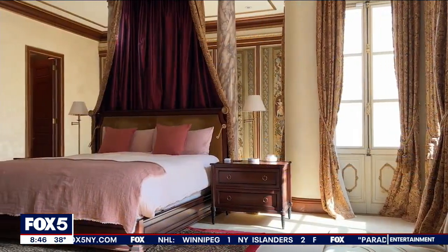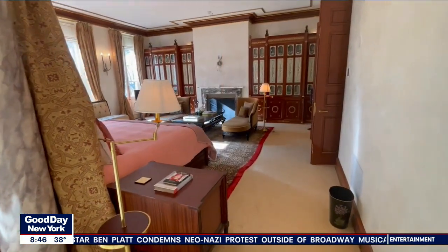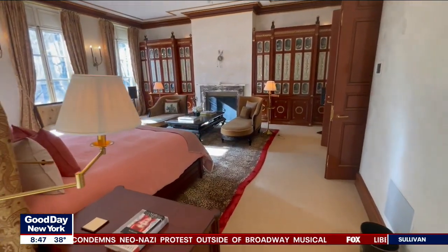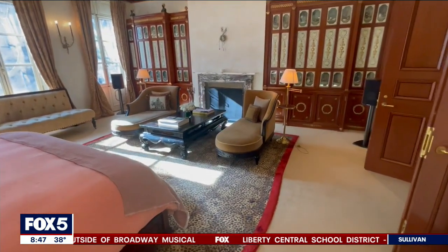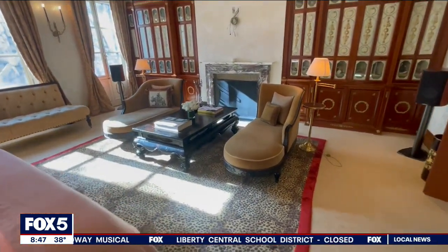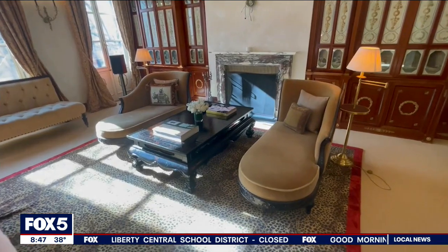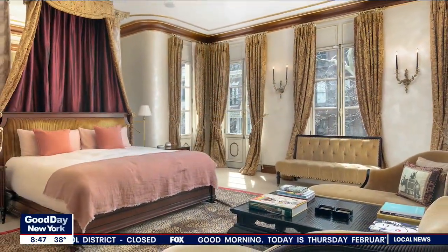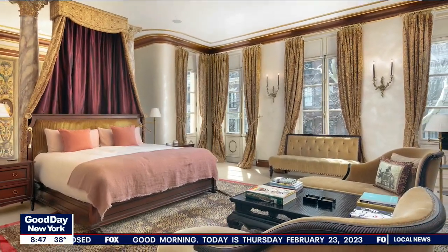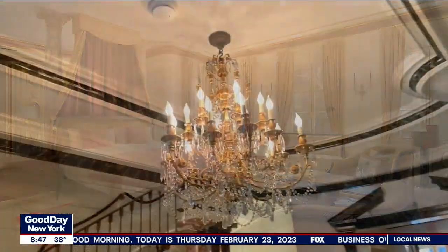So this is the primary bedroom. You're having a very private, confidential peek at a floor that most people don't get to see. This is a primary floor, so this living space of the south-facing bedroom with the detailing that you see around here is really the heart of the home. Very spacious. It's got its own fireplace. A floating bed in the middle of the room. A floating bed, very typical of castles and grand estates in Europe.